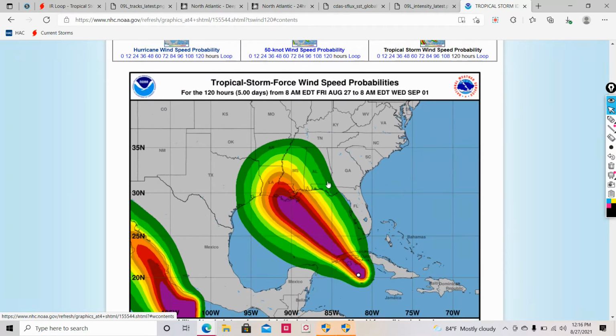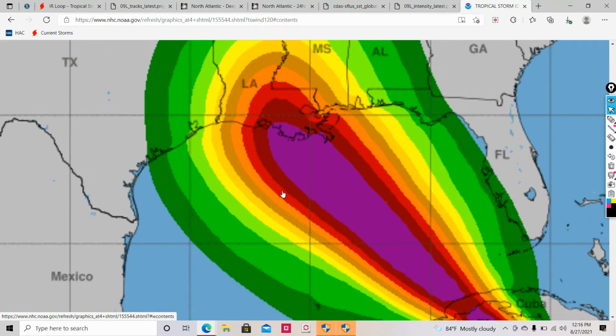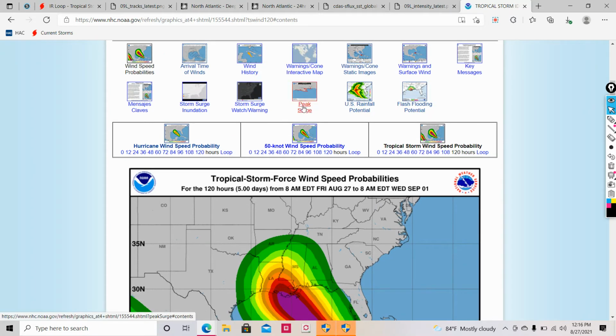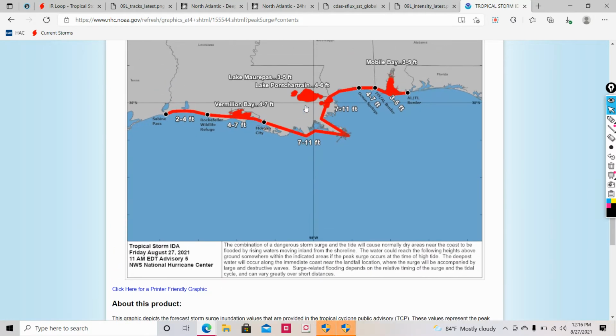Anyway, let's take a look at what you're going to be seeing as far as wind speed chances. Around a 90% chance of tropical storm force winds, 40 to 50% chance of hurricane force winds, though I do believe that will also be upgraded.